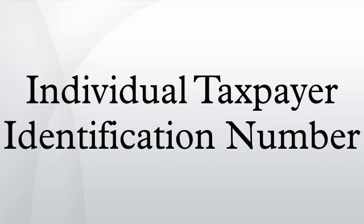Individuals must have a filing requirement and file a valid federal income tax return to receive an ITIN, unless they meet an exception. An ITIN application cannot be filed electronically. The application, in most cases, should be attached to a valid federal income tax return.